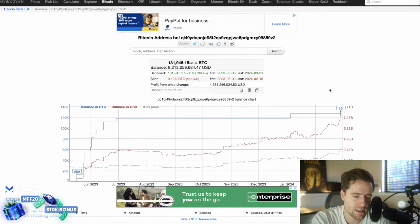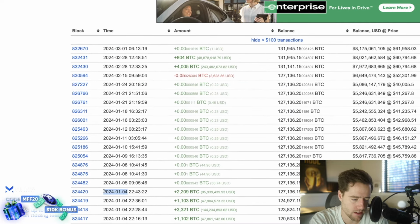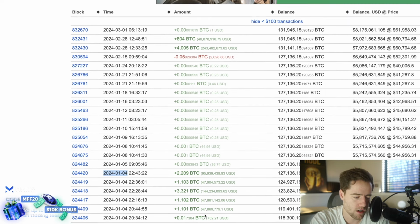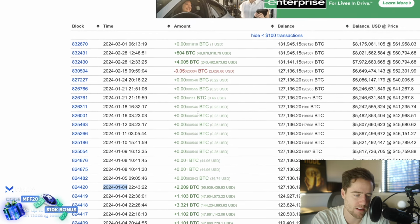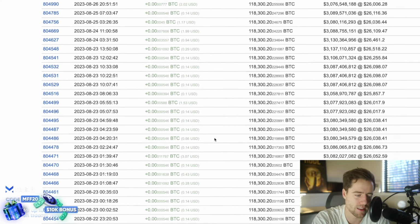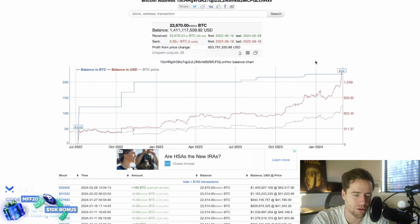Take a look at this address. This is the third largest address. They stopped buying way back at the beginning of the year. So January 4, they bought 2,200 Bitcoin. That same day, they bought another 1,100, 3,300, 1,100, 1,100. So they just bought a lot that day, thousands and thousands of Bitcoin, about 10,000 Bitcoin. Then just sat there, withdrew a little bit just to make sure that their wallet was still working, it looks like. And then just 2 days ago, they bought another 4,800 Bitcoin. Yeah, so they couldn't wait any longer. They saw the price go from the last time that they bought, which was 43,000? They saw it go up to 62, and they thought, I need more allocation towards Bitcoin. So yeah, that will also help the price.